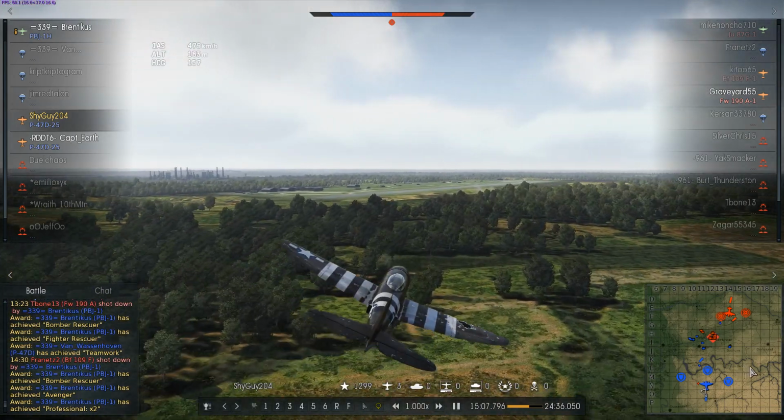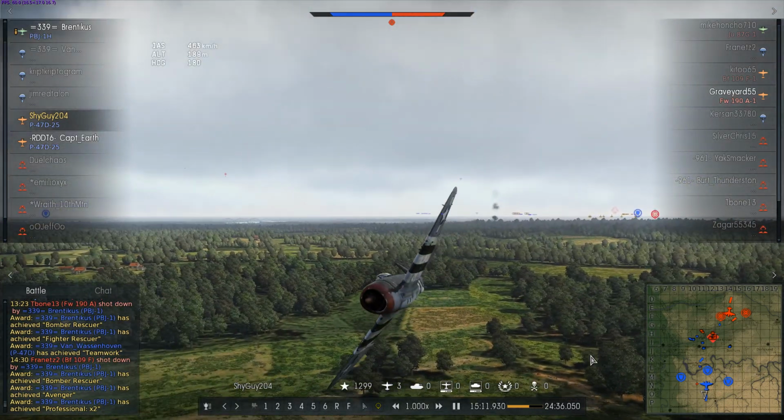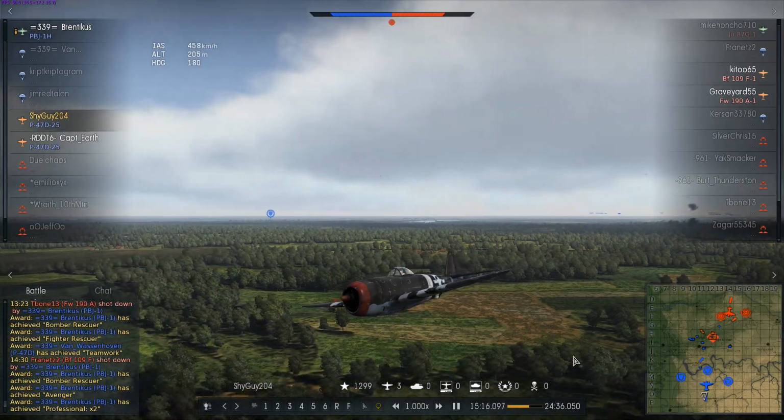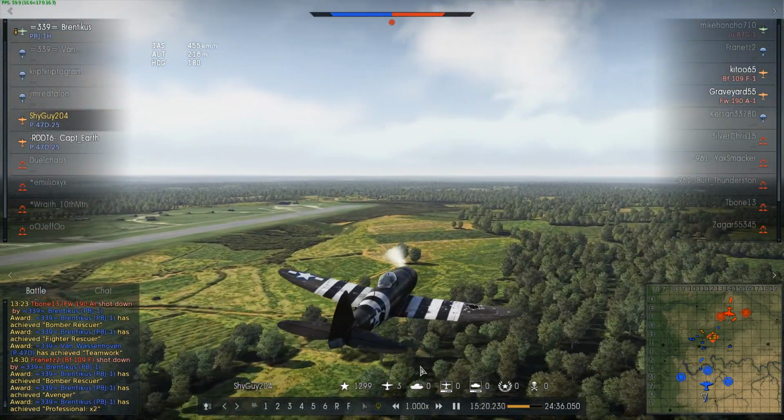As he approaches those defenses, the Focke-Wulf appears to split off. You can never depend on that though. He could be lurking just outside or at the edge of visual range.